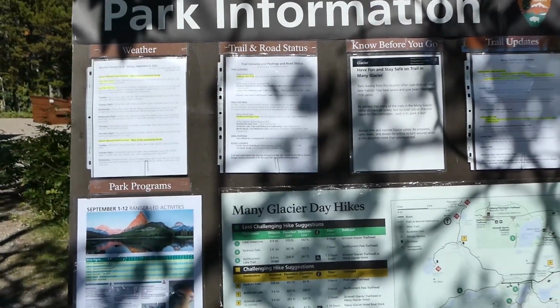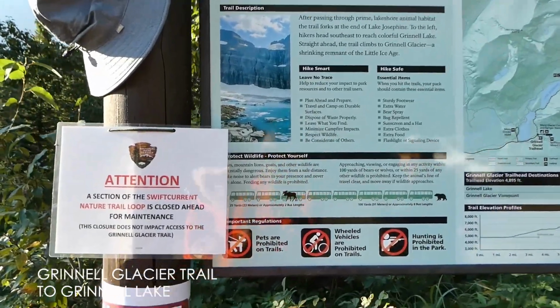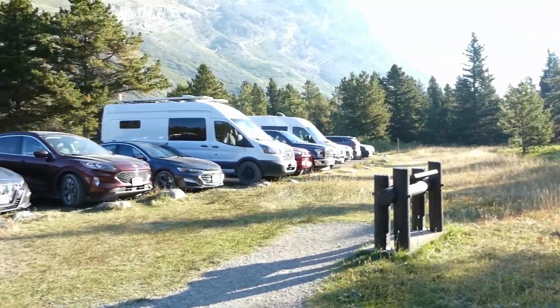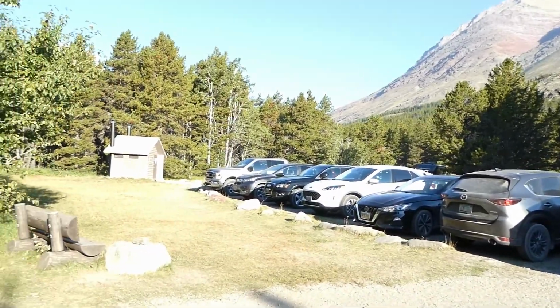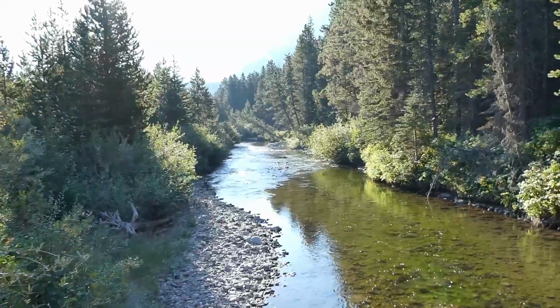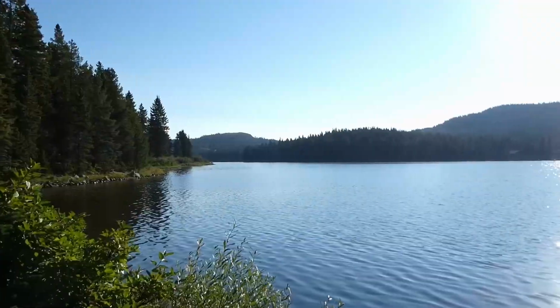The trailhead has a dedicated parking lot, but it looked pretty full when we drove past it, so we decided to keep our car at the Swift Current Motor Inn and just walk to the trailhead, which may have been a mistake in hindsight because that walk back to the car after hiking all day was rough. So our destination is actually Grinnell Lake and not the Grinnell Glacier because that would have just been too much after yesterday's long hike.